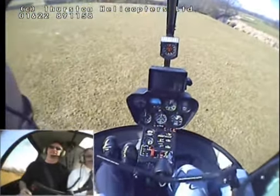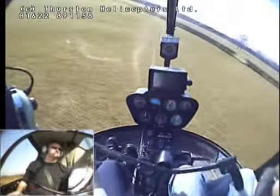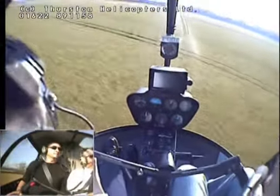Good. Stuart, sit back and relax. Right, let's just move back again. Let's have a look at the pedals and the lever.